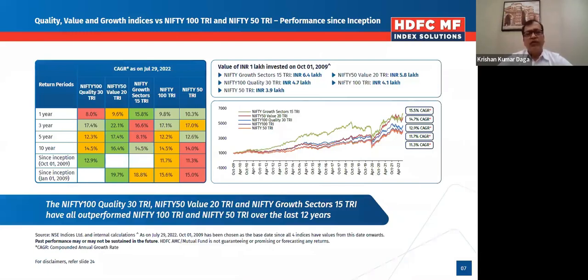This slide is showing you quality, value, and growth indices versus Nifty 100 TRI performance since inception. Here again, I will take one example. Let's say for the 10 years, or since inception, if I compare Quality 30, it is giving you 14.5% return on a 10-year basis. Value 20 is giving 16.4, and Nifty Growth Sector 15 is giving 14.5.